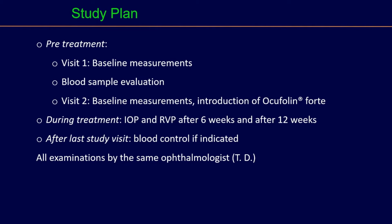During treatment, IOP and RVP were measured after 6 weeks, and in some patients also after 1, 2, or 4 weeks, and after 3 months. After the last study visits, a blood collection for homocysteine control was performed if indicated on the basis of ocular findings. All examinations were done by the same ophthalmologist.